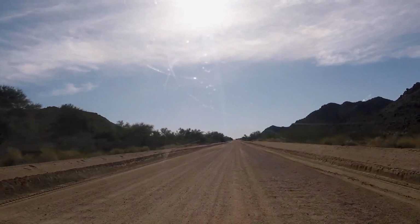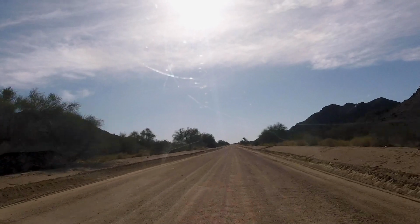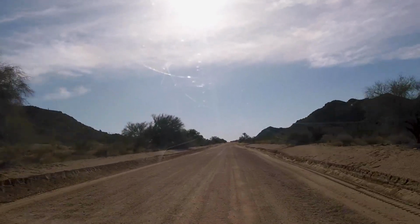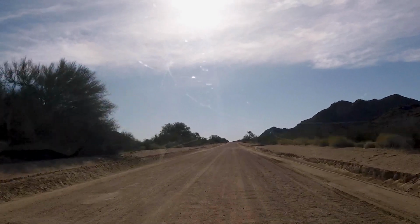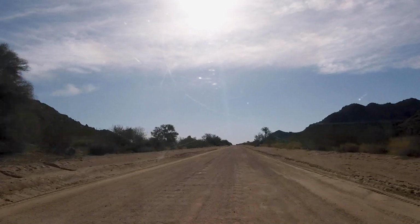Alamo Road, which is part of the Hualapai bypass. Part of it is paved, and part of it, as you can see, is gravel. And it's very dusty. I'm holding back because the dust is pretty thick. He's coming right at me.